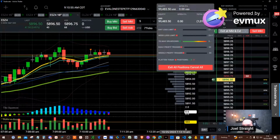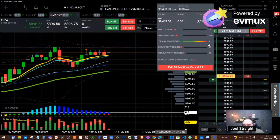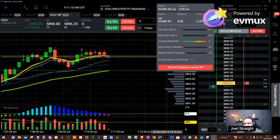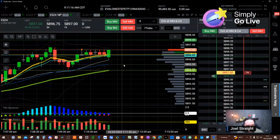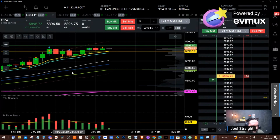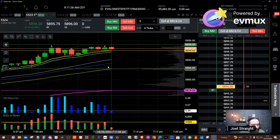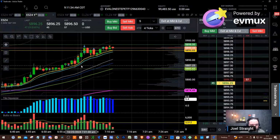So we got a lot of ground to make up today now. It's too bad because we were up 500 yesterday and up about 500 today. So that means we got a hefty amount of ground to make up. This thing sort of keeps stalling out right up here. These really long stalls are really annoying.